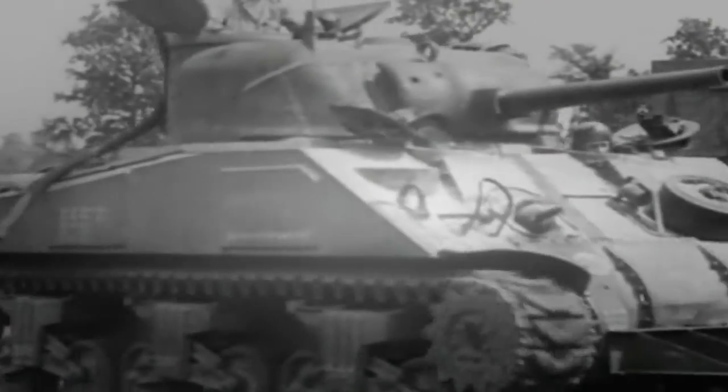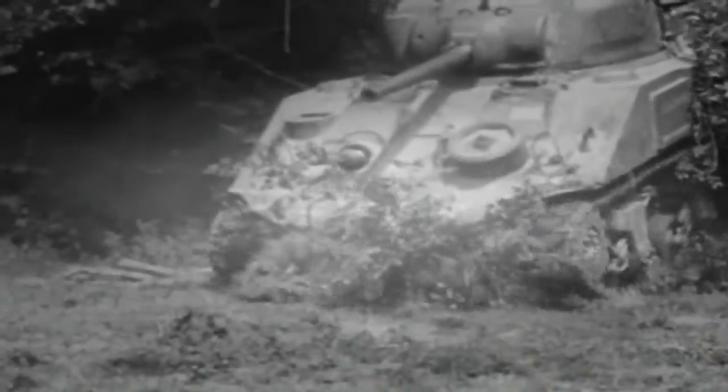A tank would hit the hedgerow with some speed, maybe 5-10 miles an hour, we'll say, and he would just burst through the thing, carrying the trees and shrubs and everything with him. I saw him used, and they were very effective.